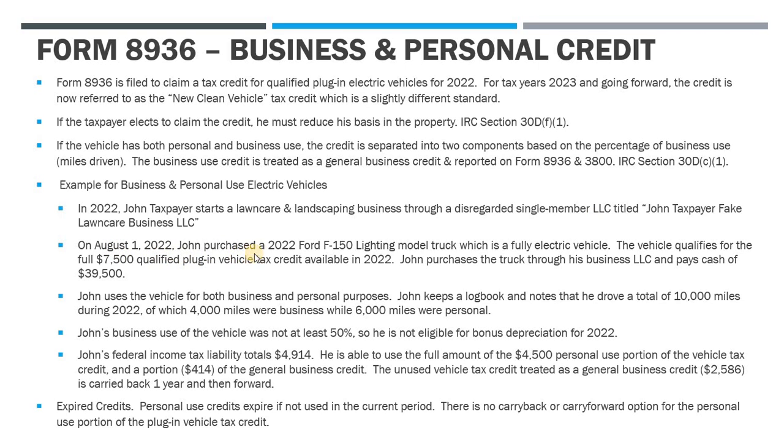Now, on August 1st, John purchased a 2022 Ford F-150 Lightning model truck. So this Lightning model is the full electric model, and it does qualify for the $7,500 vehicle tax credit. Now, John purchased this truck through his business, so it's titled under the LLC name, and he paid cash for it, so we don't have any financing to account for.